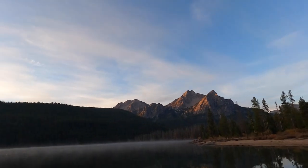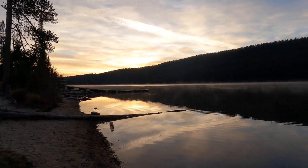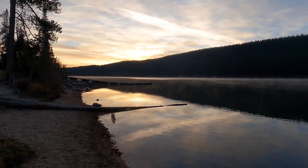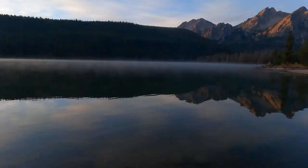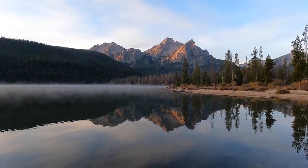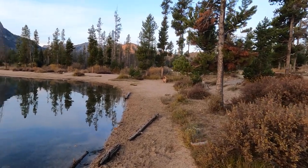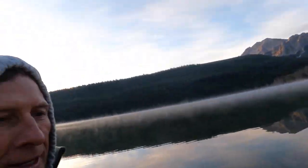That's the Sawtooth right there. How amazing is that? And this is Stanley Lake right here. Absolutely just brilliant. And look at the reflection of the mountain in the water. That's just amazing. And look at Unagi. She's on the beach here. This is just up in the Sawtooth, up in Stanley, Idaho, basically. South Central Idaho. And oh, this place is amazing.